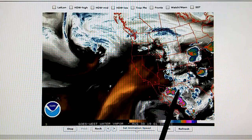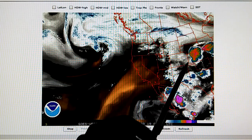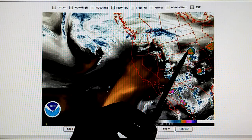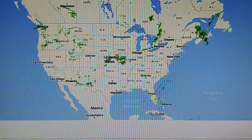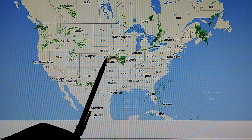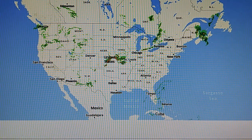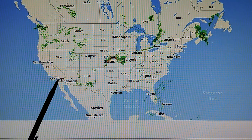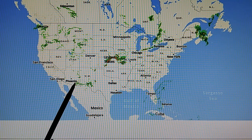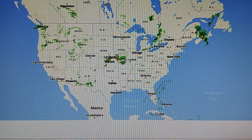We've got developing thunderstorms over Mexico, northern Mexico, and also over Nebraska and Kansas. If we look at the Doppler radar, we can see that right here. There's some thunderstorms right over the area there. Not much going on down here off of Florida right at the moment. Nothing in California, of course, and some smattering of rain down here in Oregon and New Mexico, the southern areas there. So there it is.